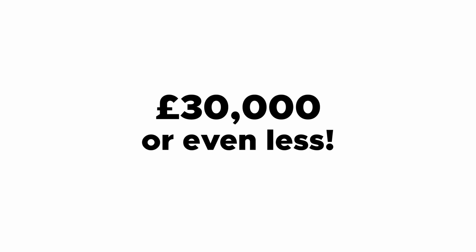Before we jump into the details, let's address the common misconception you might be thinking. Katie, if I'm buying houses with just £30,000, then they're going to be cheap, undesirable locations, right? Wrong. We're not talking about run-down houses or compromises here. I'm talking about nice, well-maintained houses that you can rent out and generate substantial income from. And here's the best part. You can achieve all of this with just £30,000, or even less if you don't have that amount saved up yet.